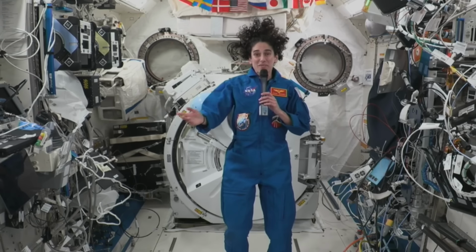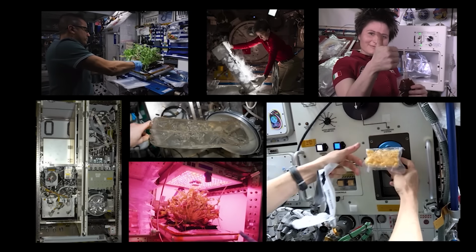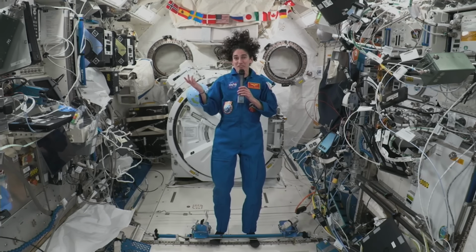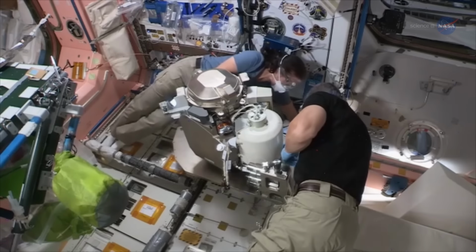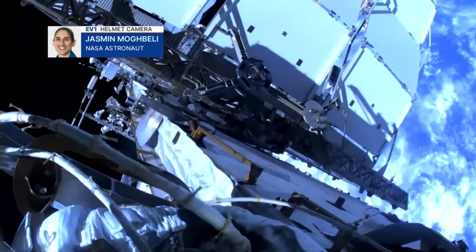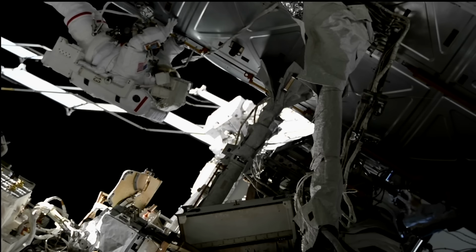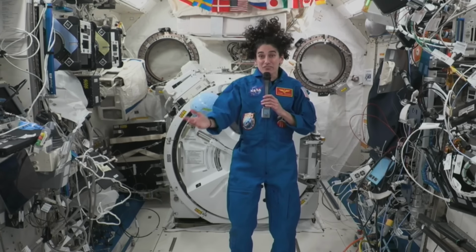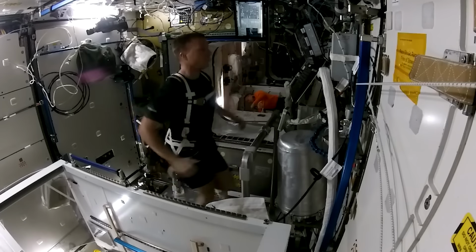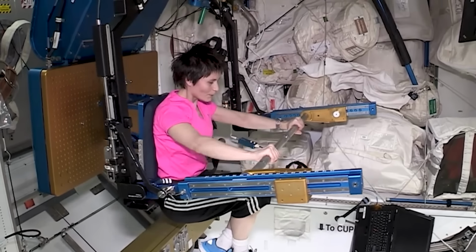Well, Blippi, our main mission up here is to conduct science experiments and research. But as a part of living and working in space, we also have to take care of the space station itself. So if anything breaks, we have to fix it. If something outside the space station breaks, we need to put on our spacesuits and go do a spacewalk to fix it. If anyone's not feeling well, we need to take care of them. And we also need to take care of our own bodies. So we exercise every day for 2.5 hours.